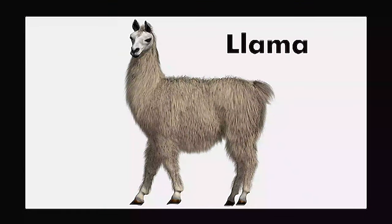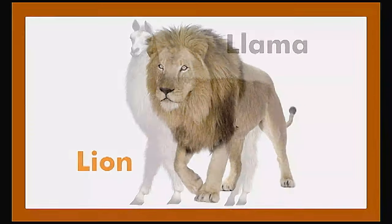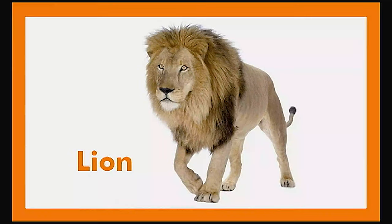Llama. Llama. Llama. Let's hear you say llama. You did good. Let's try it one more time. Lion. Lion. Lion. A lion is the king of the jungle. Can you say lion? A lion goes roar.